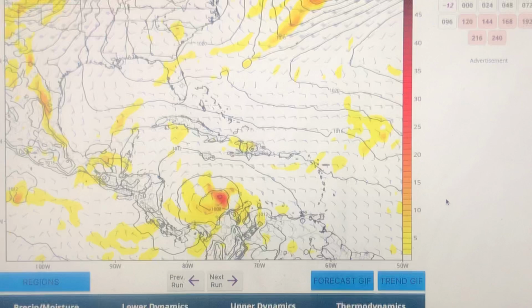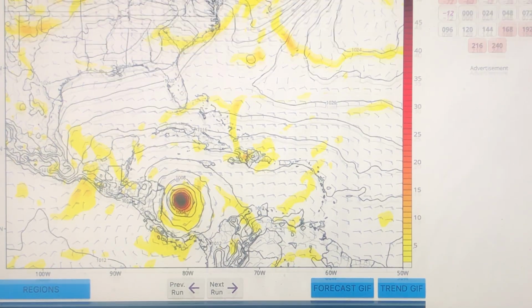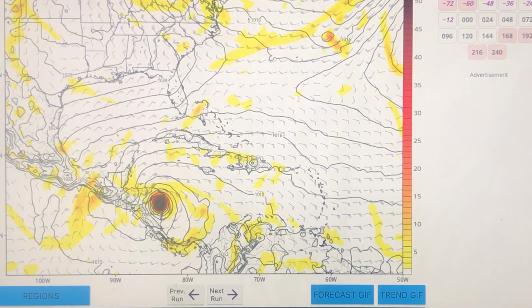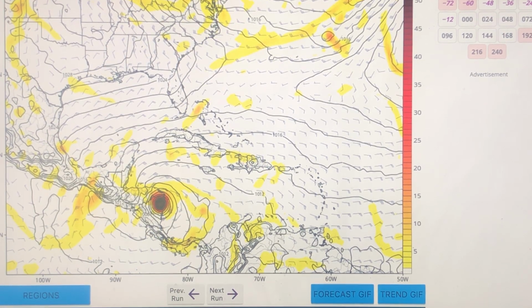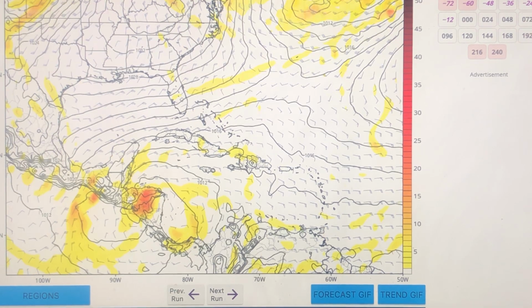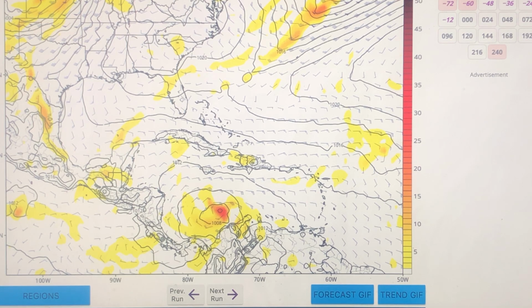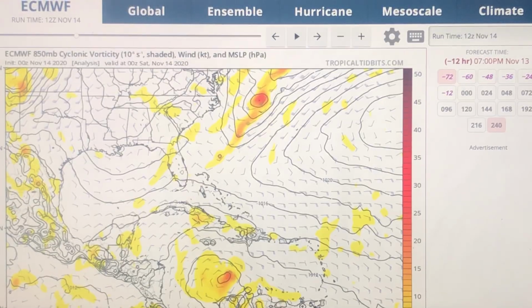Here is the European model showing you the vorticity for Iota. You can see it shows it really winding up, having really great vorticity as it's approaching landfall in northern Nicaragua. Again, in that same general region where Eta made landfall, bringing with it likely some pretty heavy rainfall and strong winds, and likely some pretty damaging amounts of storm surge.